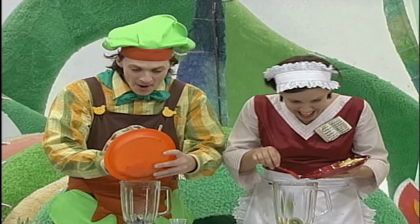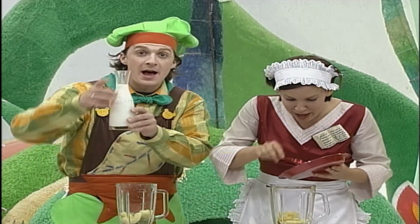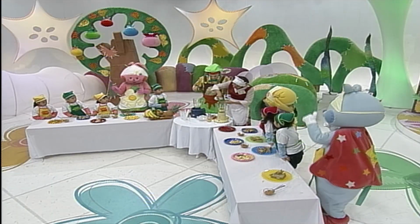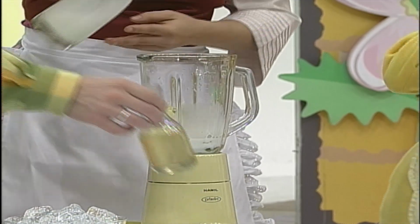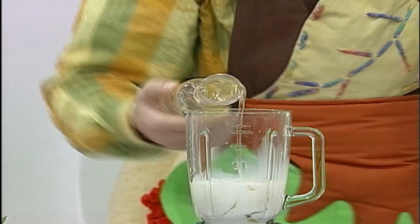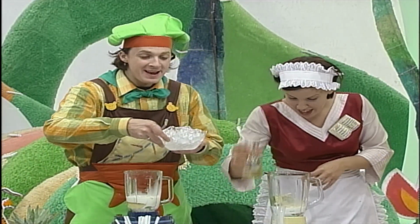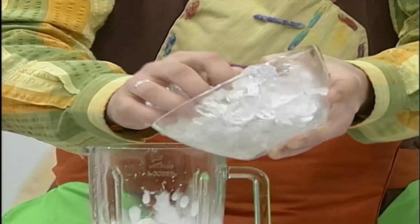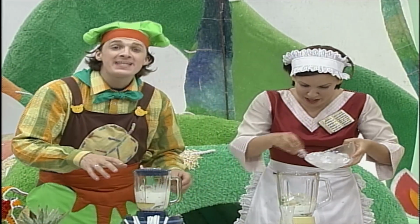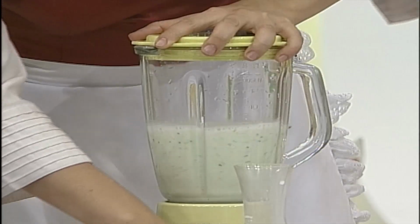Let's make a smoothie! Woo! Yummy, yummy! Put some milk in! Put some milk in! Oh, let's make a smoothie. Put some honey in! Put some honey in! Smoothie, make a smoothie! Put some ice in! Put some ice in! Oh, let's make a smoothie! Yummy, yummy!